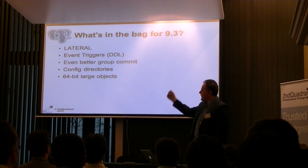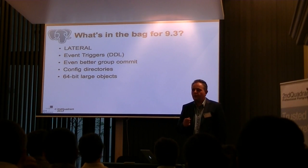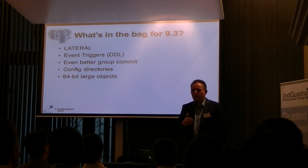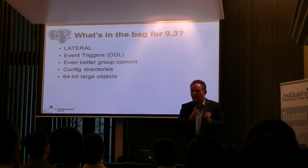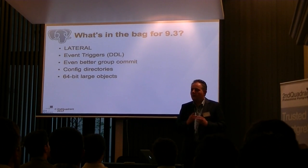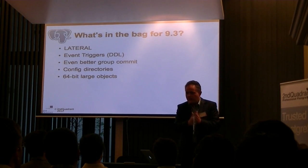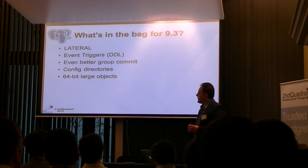There's a very important feature called config directories. Now, much of the configuration of large groups of servers uses things like Chef or Puppet. And with those systems, it's better to set up configuration that uses multiple configuration files. So instead of just one PostgreSQL.conf that you edit by hand, you can chop that into pieces and have your configuration determined by something like Puppet much more easily. So that will make a big difference as well.